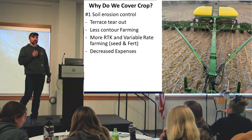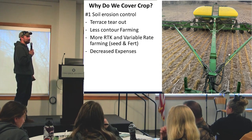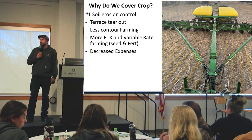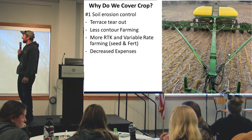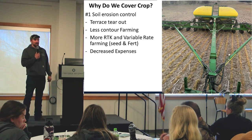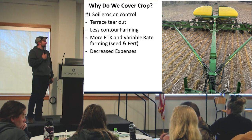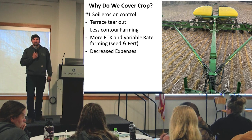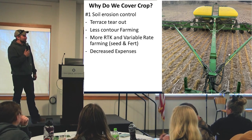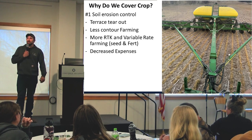I do not like contour farming. I really hate it. I like flat square. We don't have much of it, but wherever I can make it flat square, that's what I try and do. So we have basically been able to get away with removing terraces. We haven't done the whole full plowing, major steep back terrace tear out, but we can basically farm farms that need terraces without terraces.